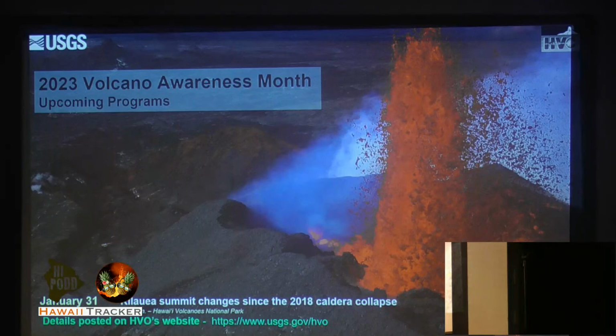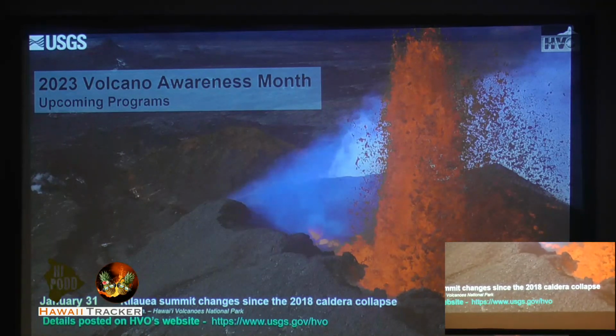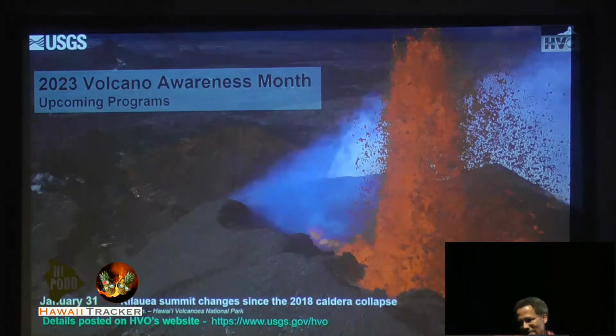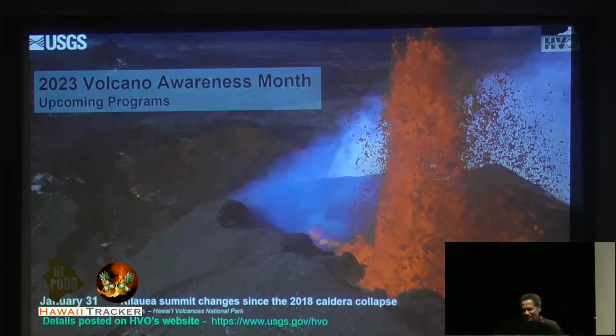Now, what happened there was basically it erupted low on the flank, and you drained the entire reservoir from the summit and pushed it out. So this was a relatively high on the flank eruption. I don't know what would happen if it all broke out, let's say, in Kulani or, let's say, above ocean.